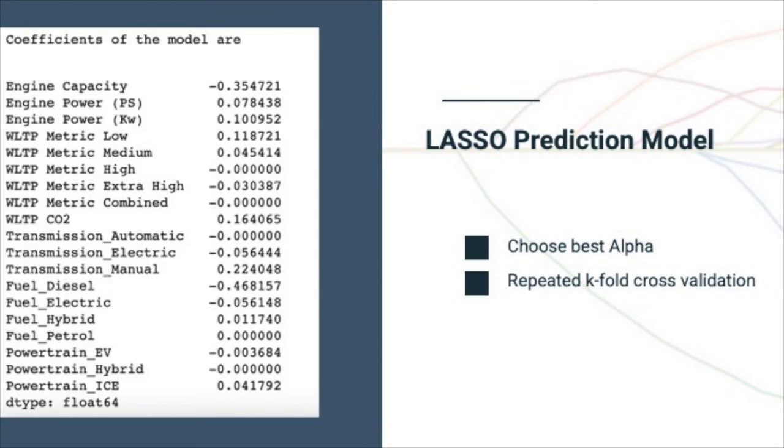The last model is the Lasso Regression model. First, we investigate the size of each feature weight as a function of alpha. The LassoCV function is used to fit the regression model and find the optimal alpha.